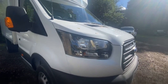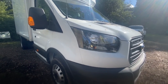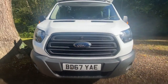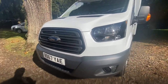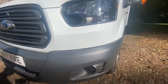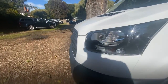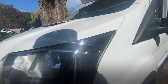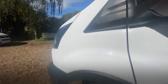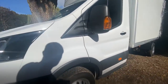Right, so driver side headlight is in great condition. Front bumper, working our way around to the grille. Bumper's got a few little marks, nothing serious at all. And then obviously the passenger side headlight, all in great condition, as you can see. Onto the passenger side front wing, and it's in nice clean condition and it's free from damage.